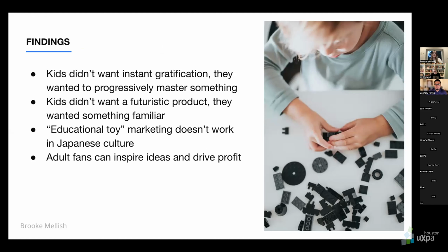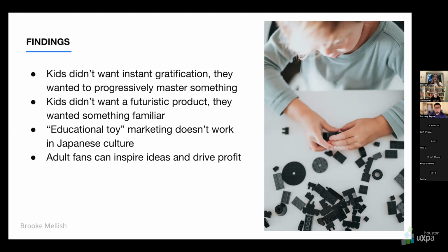The other thing that they saw was that they assumed, because of the age of computer games, that kids really wanted this instant gratification. They thought that kids were kind of lazy. But what they didn't realize was that kids were playing with Legos because they like this sense of competition. They wanted to be able to progressively master something and show it off to their friends. So they actually dumbed it down a little bit too much, and they needed to make the product a little bit more challenging and more complex.